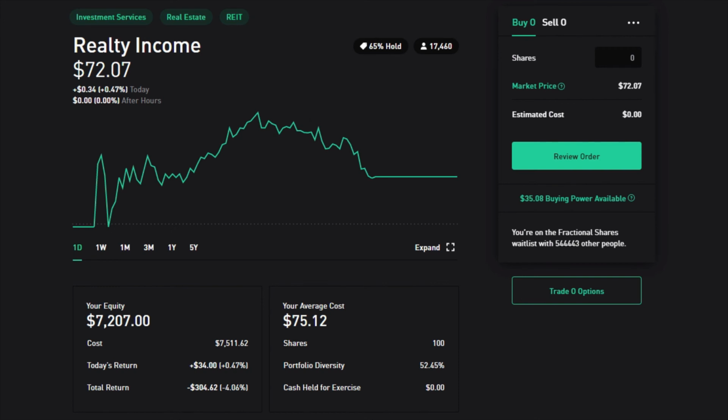Kind of sucks that right now I'm underwater about 4%, but with the dividends and such a strong stock as this is, I'm not too worried about it, to be honest. I could have waited a little bit longer and averaged into the position slower, but I wanted to build a position to start selling these calls. Also, one thing that I just wanted to show you guys is that Robinhood is offering fractional shares. So if you're not already on the wait list, make sure you go sign up to be on the wait list so that when they come out, you won't be one of the people who is still waiting.